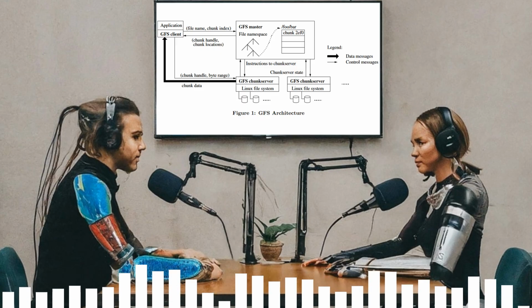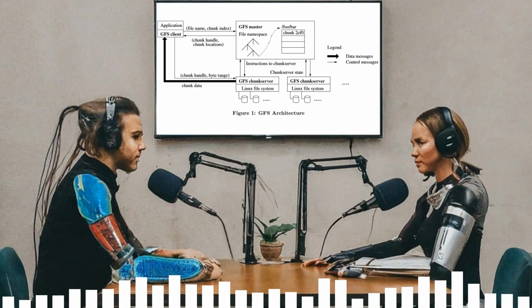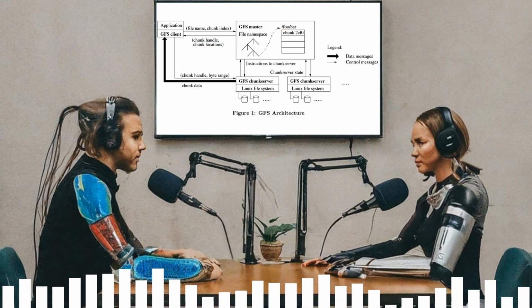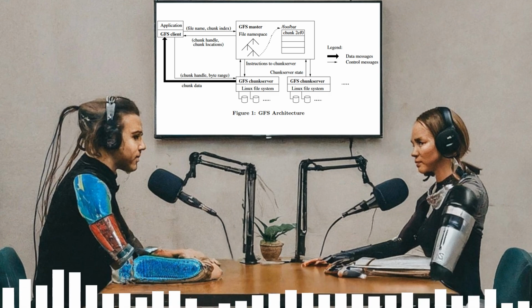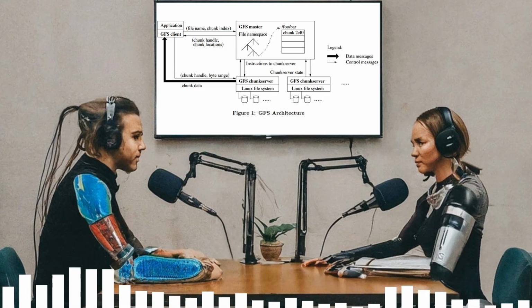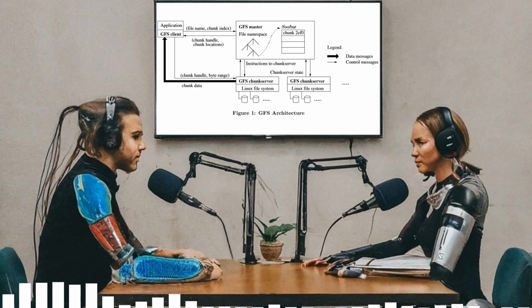Yeah, fault tolerance was woven into the fabric. Fast recovery was another critical design principle we touched on briefly. Both the master server and the individual chunk servers were engineered to be able to restore their internal state and restart very quickly. The paper says within seconds after any kind of termination, whether it was a planned shutdown or an unexpected crash. Seconds. That's impressive. It minimized the overall downtime significantly.